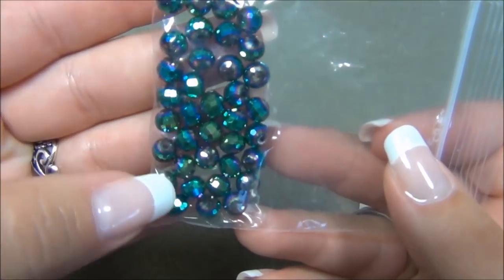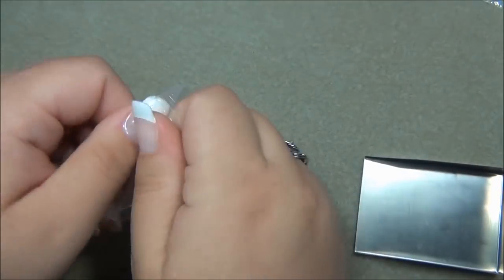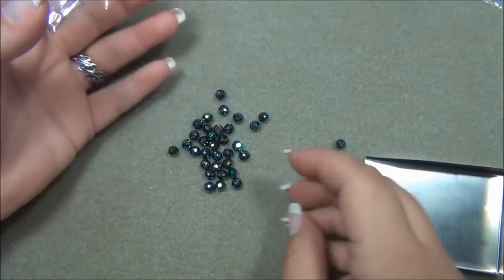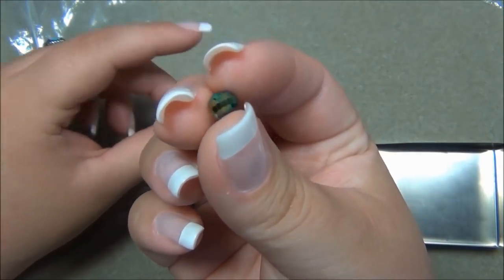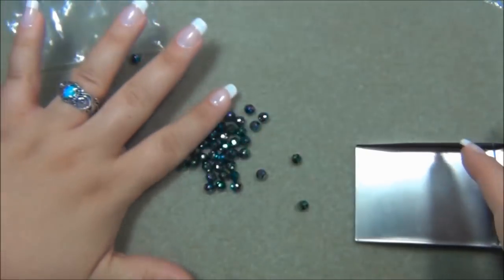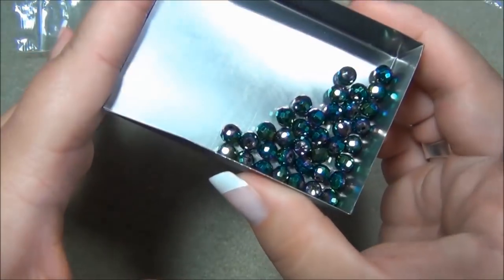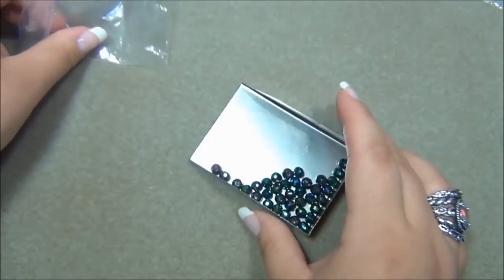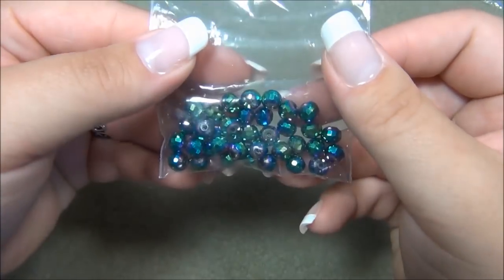Oh my gosh. These are amazing. Wow. I gotta take these out of the bag. Wow, they are so bright. I wonder if that's showing up on camera. Those are beautiful. I love these. They're drop dead gorgeous.